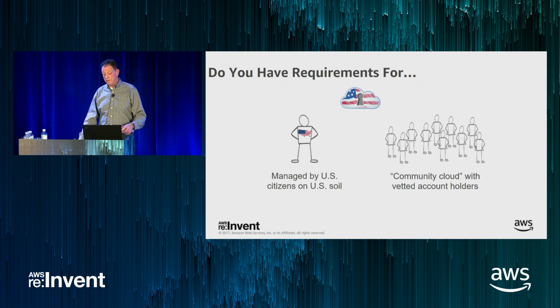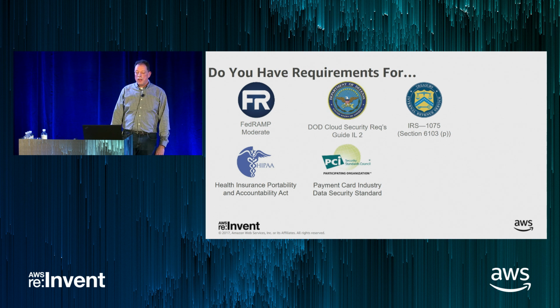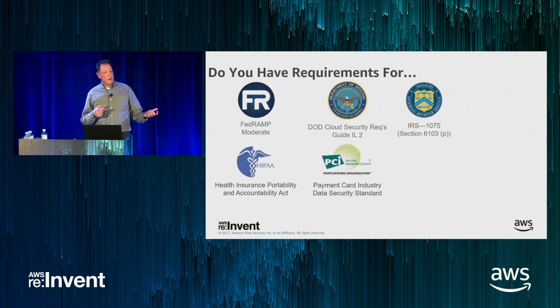So if that's what you have to have, then GovCloud is definitely the place you need to be. On the other hand, as I said, we tend to run our environments, manage them operationally very similarly. So if you have requirements for more commercial compliance standards such as PCI, HIPAA, or even stuff like FedRAMP moderate. All of our regions in the US are actually accredited at the FedRAMP moderate level. So if you have FedRAMP moderate, you can run that in GovCloud.